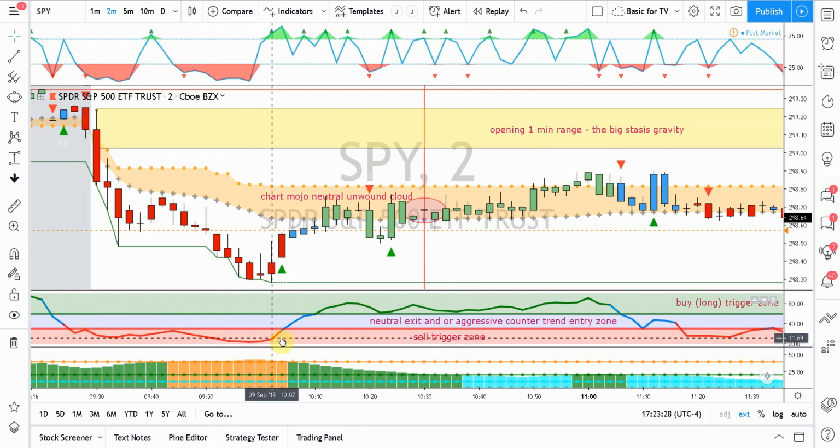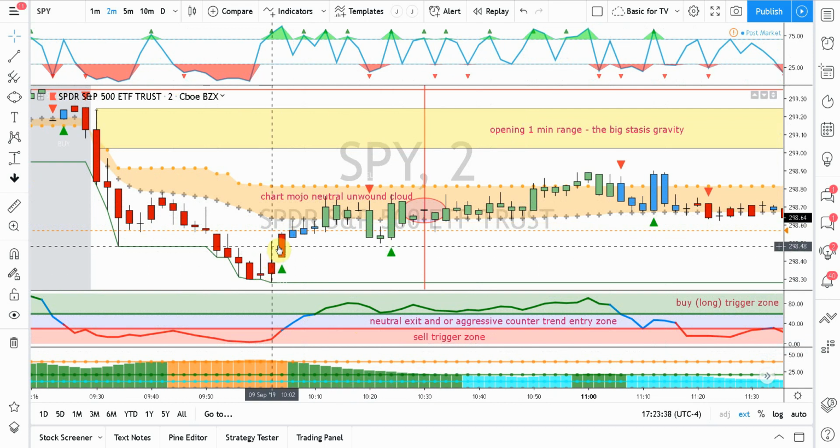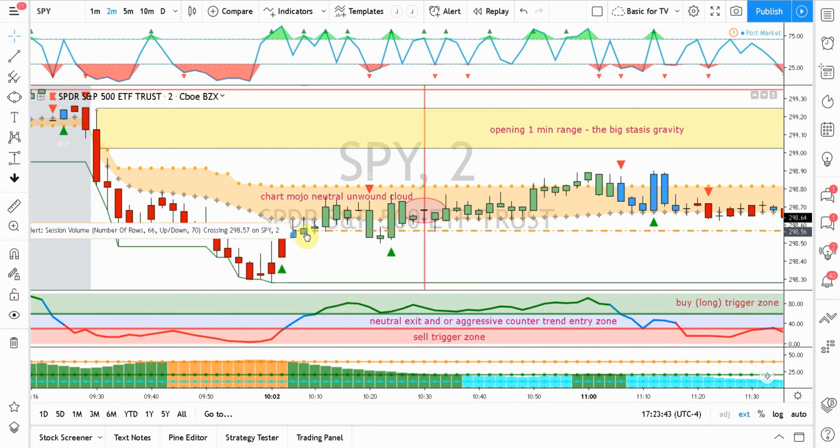And when price is in this red zone, that's actually a sell trigger zone if you're getting other signals. The blue, when price enters the blue zone, and this indicator is set to color these candles at the moment, it's either an exit or an aggressive counter move entrance, depending on how you're reading the other factors.